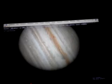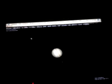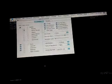Okay, do you know what that star is? That planet right there? Oh, yeah. That's Jupiter. And that moon right there is Io, from Jupiter. Jupiter's moons. Different planets here.